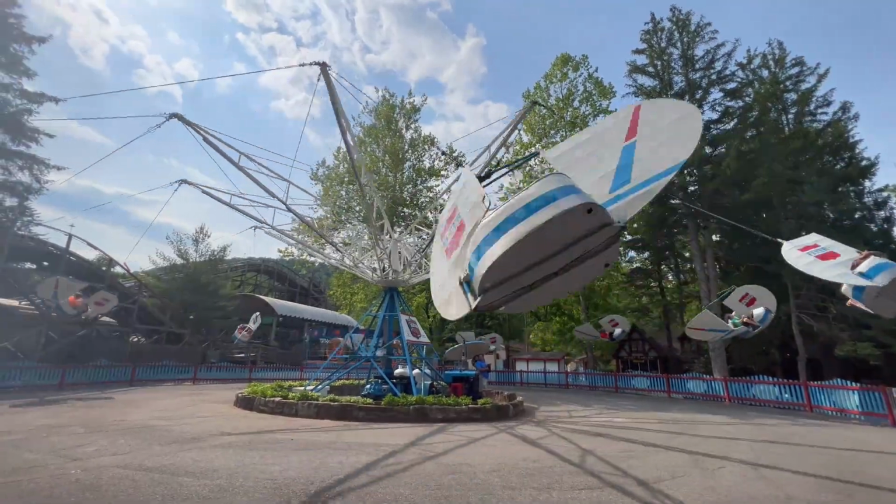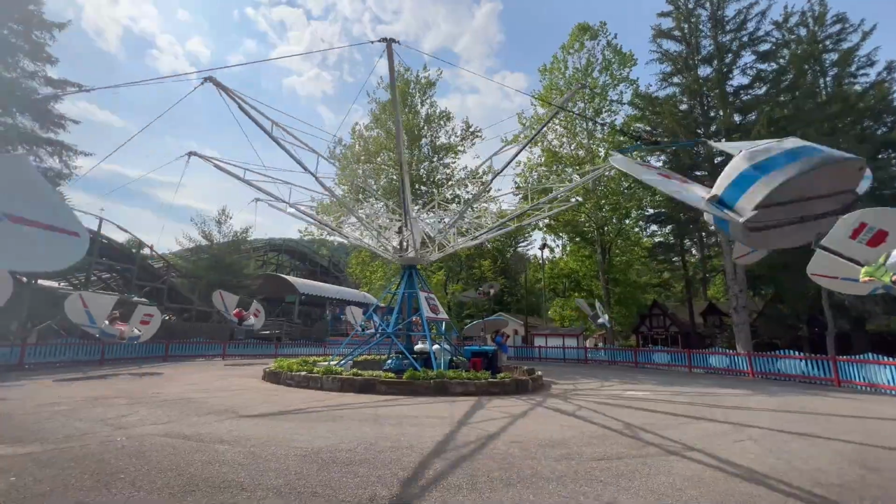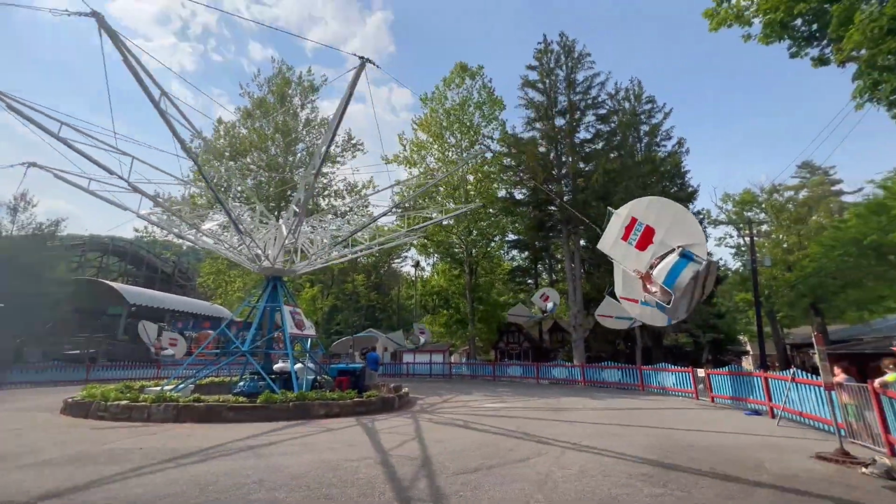Another fun thing about Knoebels, they have a classic Flying Eagles ride. Like, you can hear it. It runs on gas. And it looks pretty whippy too, so that's fun. We love a good whippy Flying Eagles ride.